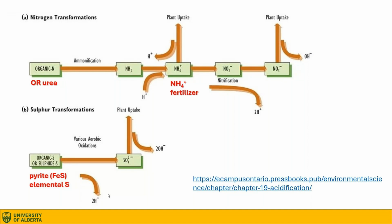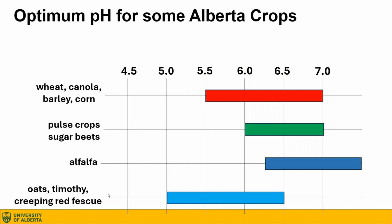What is unique is that most of our crops have different sensitivity to soil pH. Here is a summary that was put together by our soil scientist here, Dr. Miles Dick. What he reported is that we can see where wheat likes to grow. Pulses are more sensitive, so those areas I showed you that had pH less than 6, and then alfalfa is really the worst.